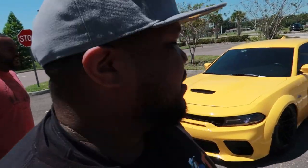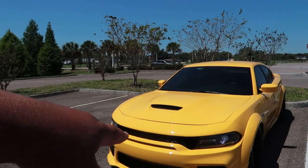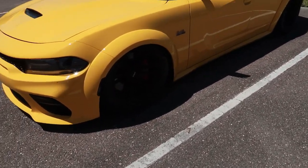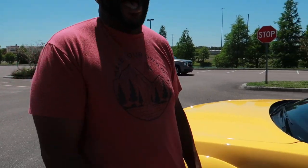Anyway, we out here with the real SRT. If y'all don't know, this is Garage Driven's brother, and this is his whip right here. So we definitely gonna check it out. This is a 2017 SRT 392. Not a Scat. We had this argument about Scats the other day, but anyway.